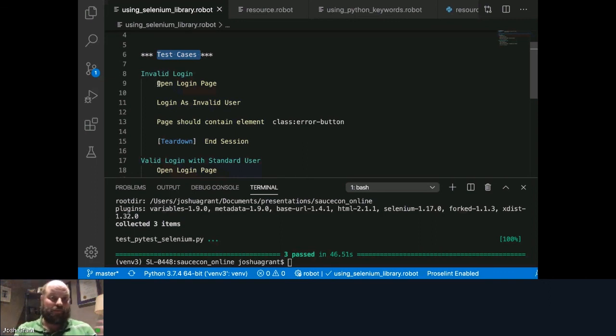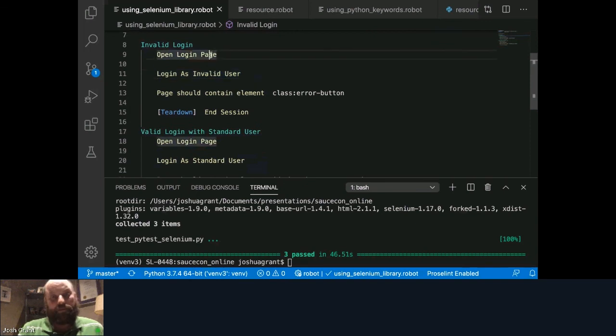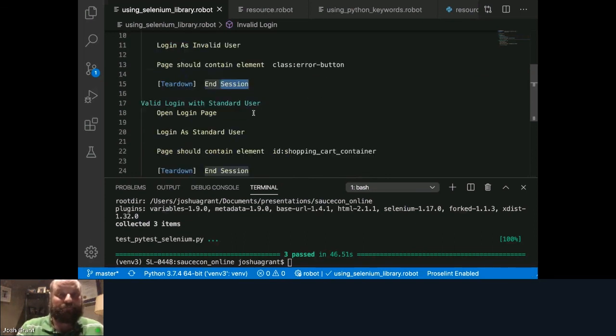So a single indent or tab or 4 spaces will define a keyword, like a step in your robot test case. And there are special markers for setup, teardown, and other things. So here I'm opening up my page, logging in as an invalid user, verifying whether I got some sort of error button element, and I'm ending the session.